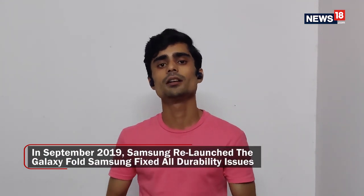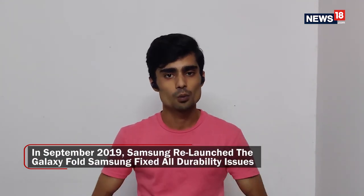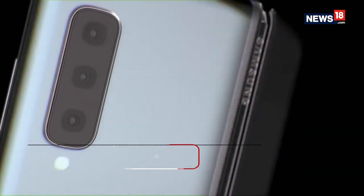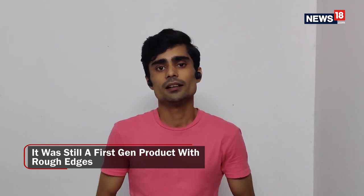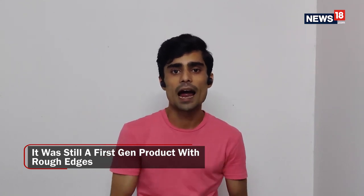However, it wasn't until September 2019 when Samsung relaunched the Galaxy Fold after addressing all the durability issues that had arisen initially. However, the Galaxy Fold was still very clearly a first generation smartphone that had quite a few rough edges. Regardless, this was considered a bold step from Samsung and it established the company's position as a market leader in terms of foldable smartphones.